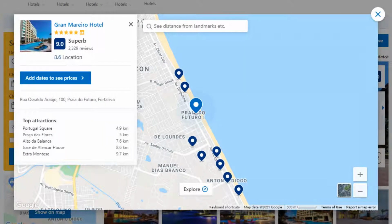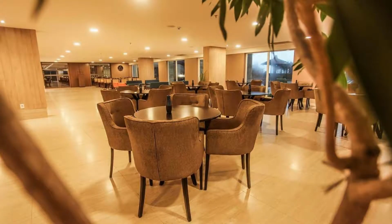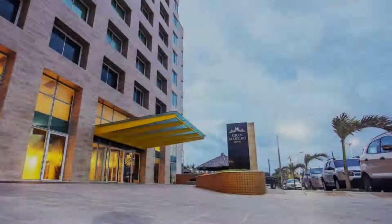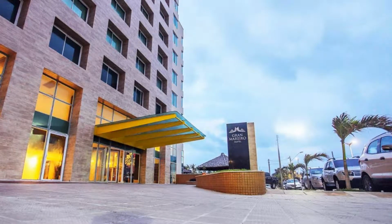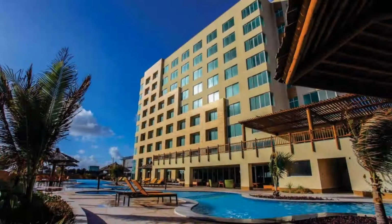Number 6. It's a 5-star hotel. The location of the hotel is excellent and the guests love walking around the neighborhood. Check-in time is 2 p.m. and check-out time is 12 p.m. Guests are required to show a photo ID and credit card at check-in. Pets are not allowed in this hotel.